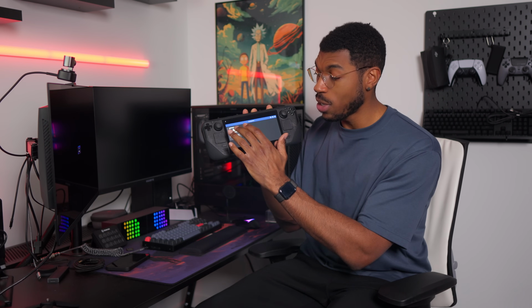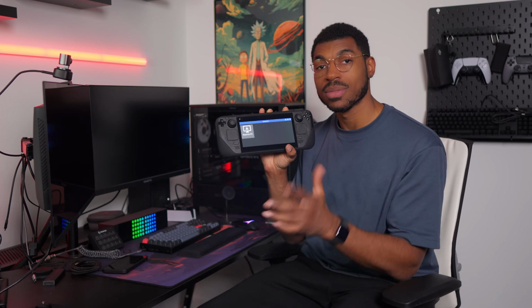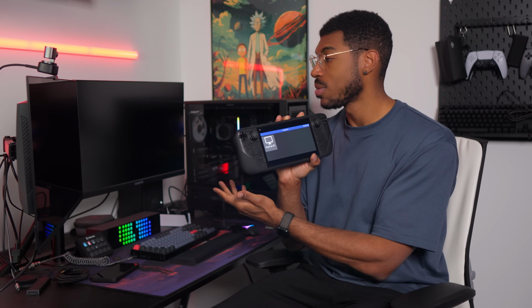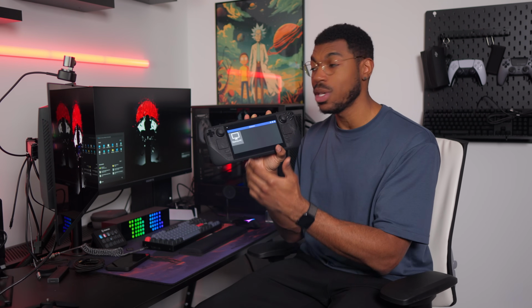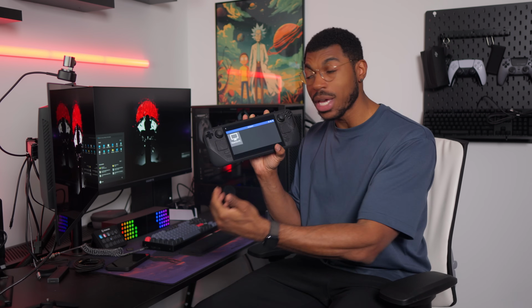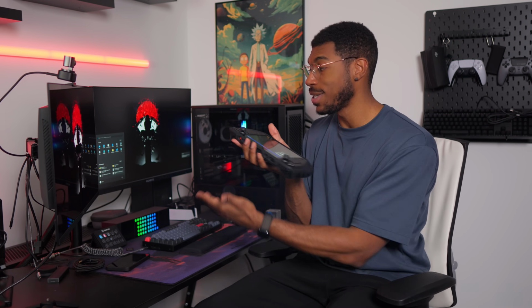Okay, my PC is fully asleep and I have my Steam Deck out here. I'm gonna tap on my PC and then tap on Wake PC and you'll see it turn on. Yep, and now it's back on. Even though I haven't connected to it using Moonlight yet, I was able to wake up my PC while it was sleeping just from my Steam Deck. I didn't touch my PC at all.